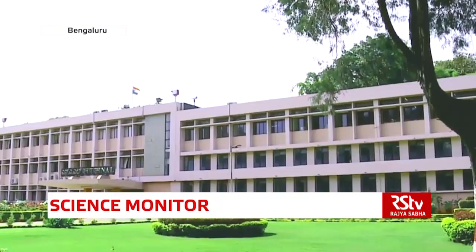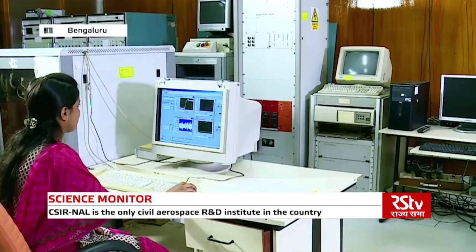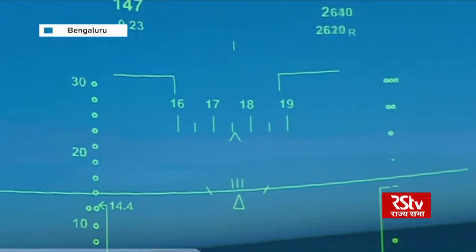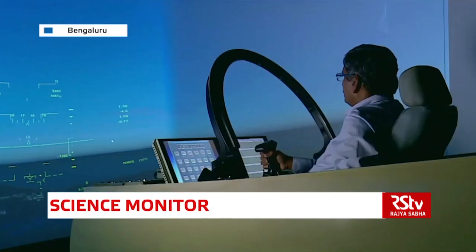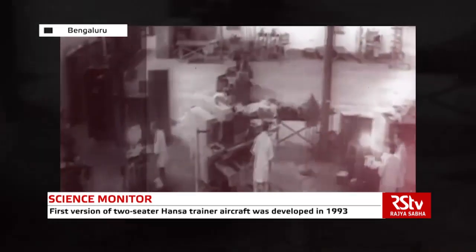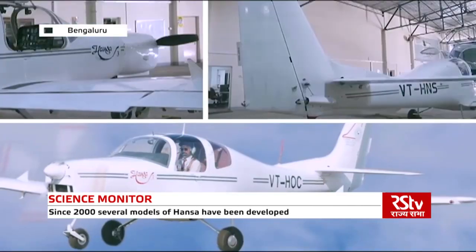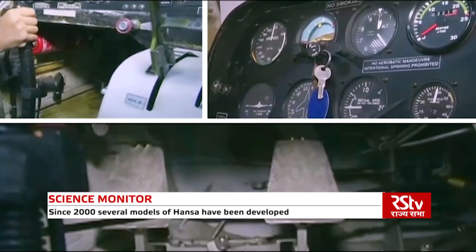This laboratory of the Council of Scientific and Industrial Research is the only civil aerospace research and development institute in the country. NAL has continuously worked to empower the country in aeronautical technology since its inception. As part of this, the two-seater Hansa was developed in 1993, keeping in view the need for a training aircraft. After getting its license in the year 2000, several models of Hansa have been developed.